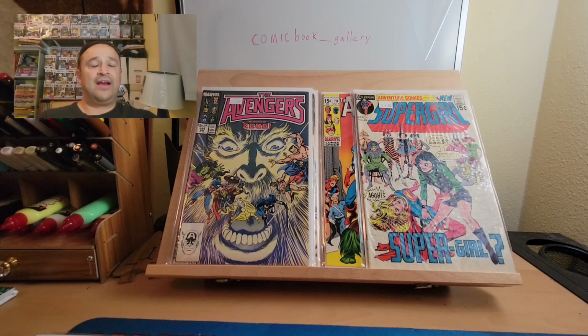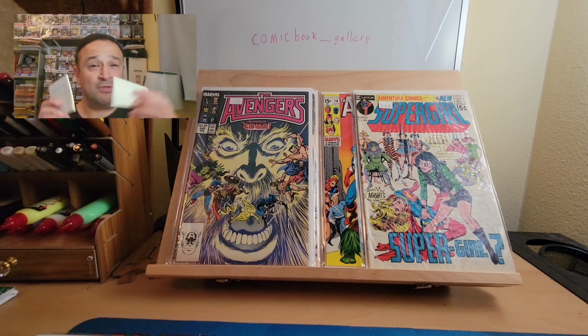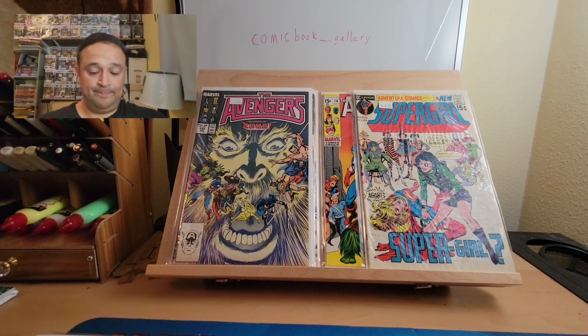So, Adventures in Comics. I had to do a little research on this book. Excuse me. Man, my throat's a little dry. I'll finish this off right now. Again, I am sorry. Alright, so I had to do 2 post-it notes, people, of information.